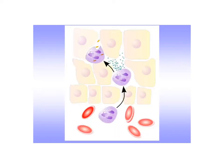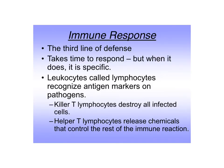So here's a little summary of the inflammatory response. We have increased blood flow to the area. The white blood cells are going to release these chemicals, these histamines, and then some of them also will go and gobble up the pathogens. In this case, it looks like bacteria. Now, our third line of defense is the immune response. In the immune response, it takes a little longer to respond, but when it does, it responds in a very specific way. It understands the pathogen a lot better. It's not just a general overall inflammation response.